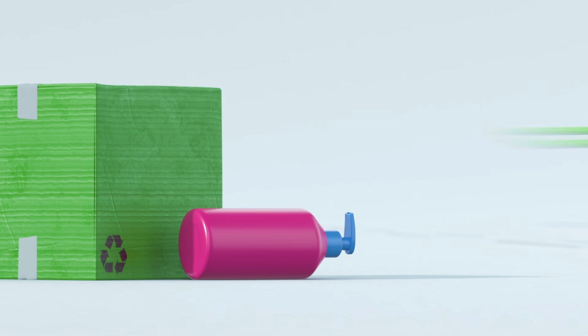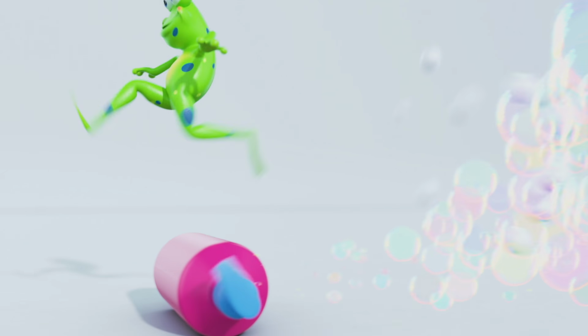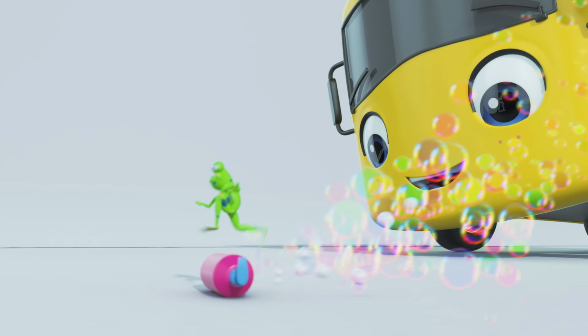Look, Tony has left behind some of his packages. It looks like a bottle of bubble bath. It looks like Frankie has had a great idea. Ha, look at him go. Where are you rolling off to now? There's bubbles coming out of the bottle. Hey, look, it's Buster the Bus. I think Buster wants to see where Frankie is rolling. There's even more bubbles now.